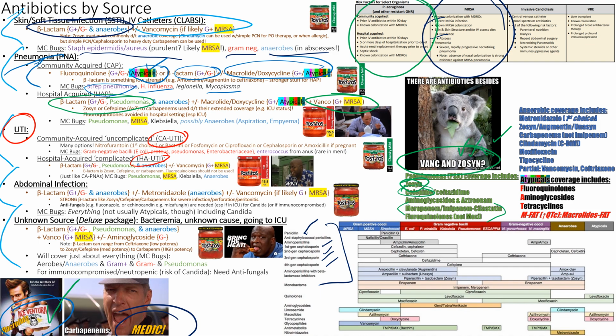Which one's worse? Probably the one that's hospital-acquired, because there's a lot of bad bugs in the hospital, right? You have patients that actually sign waivers and say, I want to be in the hospital one more night. Are you sure? Do you know what grows here, right? There's a lot of bad stuff. So it's not good to be in the ICU longer than you have to. It's not good to be in the hospital longer than you have to, right?